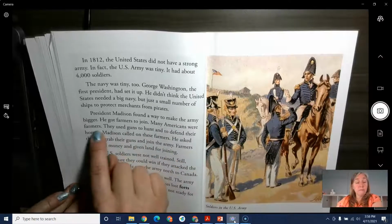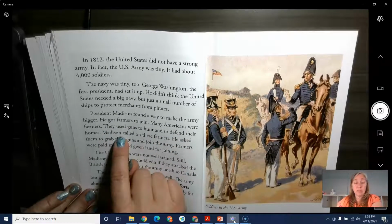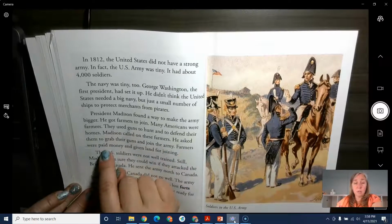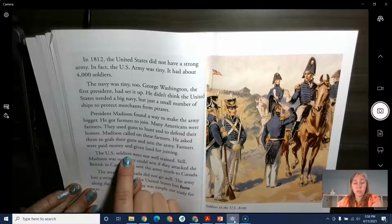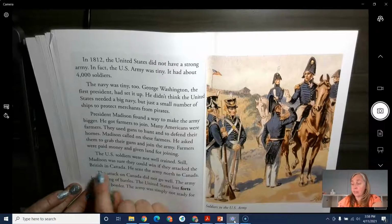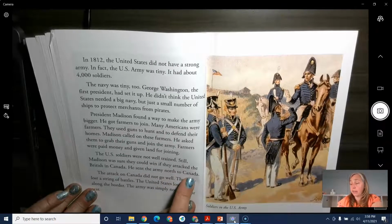Many Americans were farmers. They used guns to hunt and to defend their homes. Madison called on these farmers. He asked them to grab their guns and join the army. Farmers were paid money and given land for joining. The U.S. soldiers were not well trained. Still, Madison was sure they could win if they attacked the British in Canada. He sent the army north to Canada.